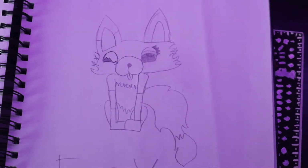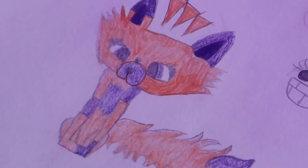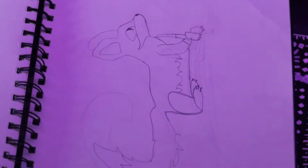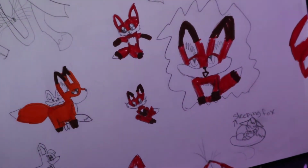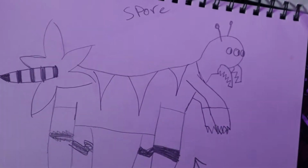Okay. Oh, dear God. Lexi the fox. What's that color palette? I should make a character redesign video with this. What the fuck is that? Okay. Clearly I had an obsession with foxes at the time. Fox furry? I don't think I knew what a furry was, but I'm not wrong, that is a furry. I cannot explain this.